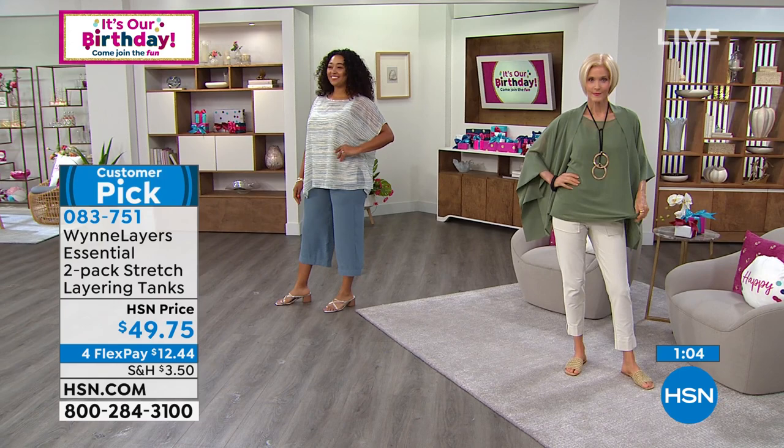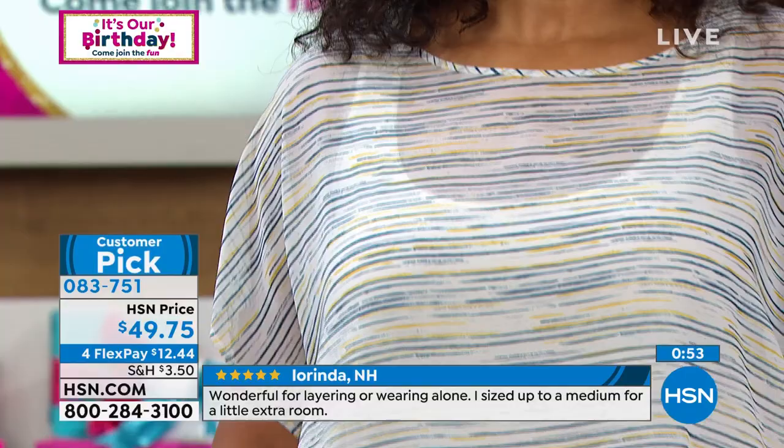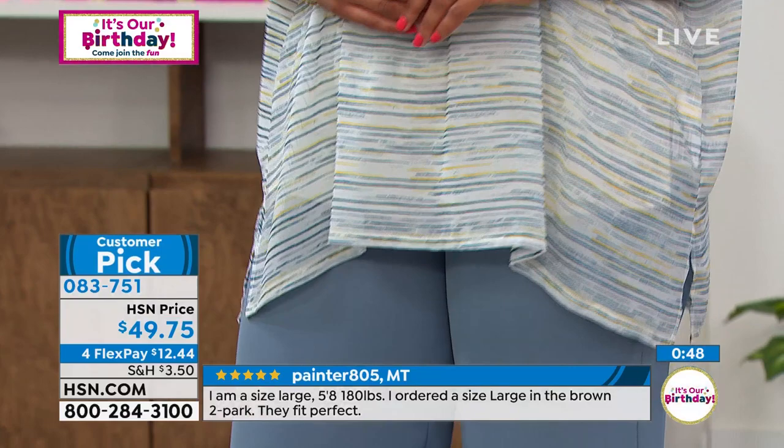So you're able to put these and layer them under. You can see with Carol right now how beautiful these tones work together. I wear them now. I will be honest with you, I wear them to bed. I wear them under my sweaters in the winter. I wear them all by themselves with a pair of jeans and a little chiffon topper.